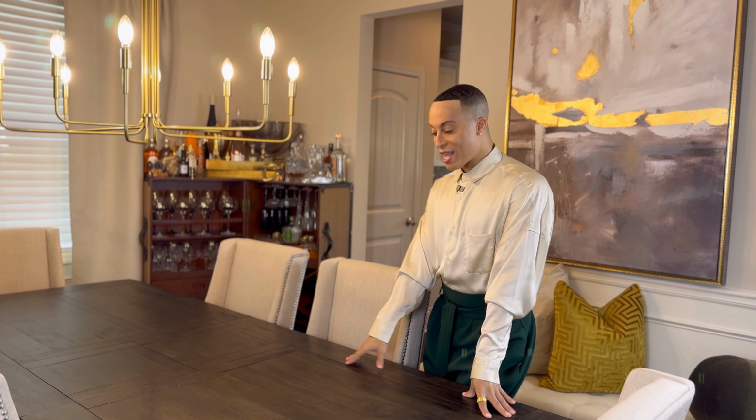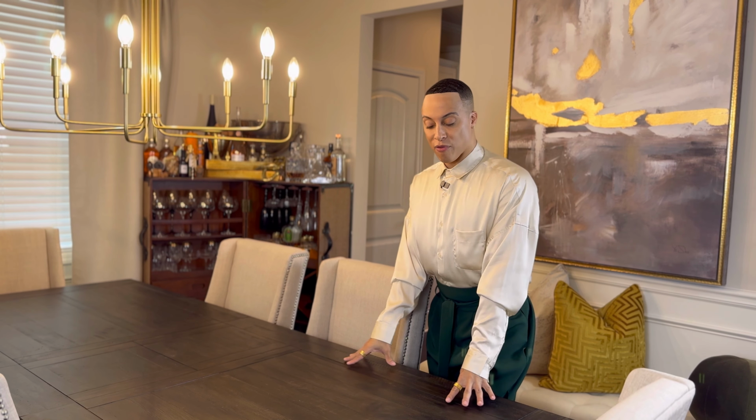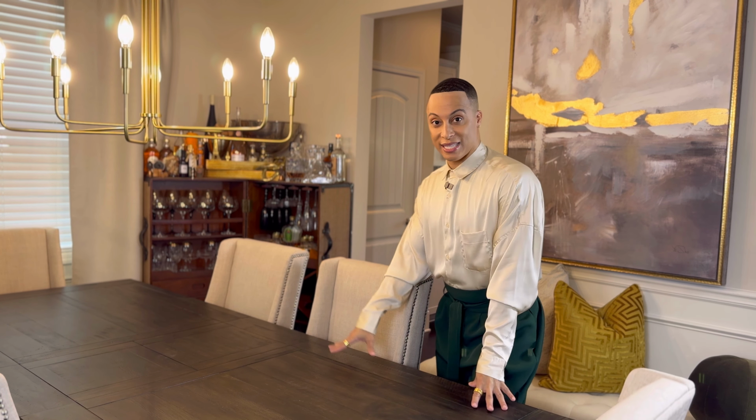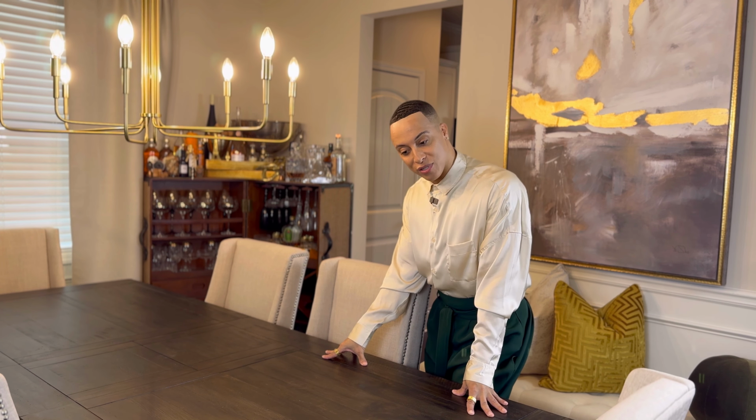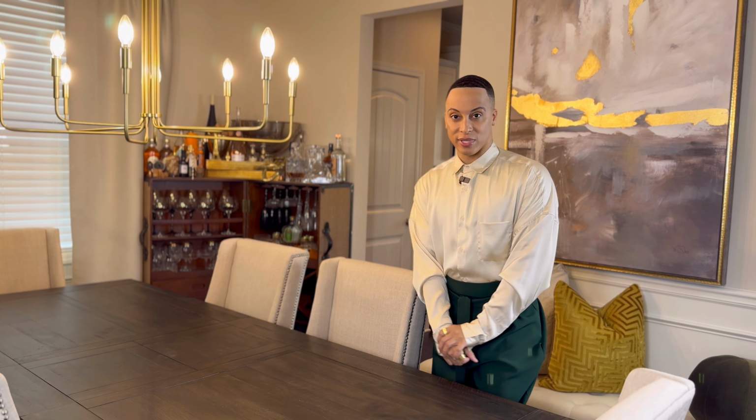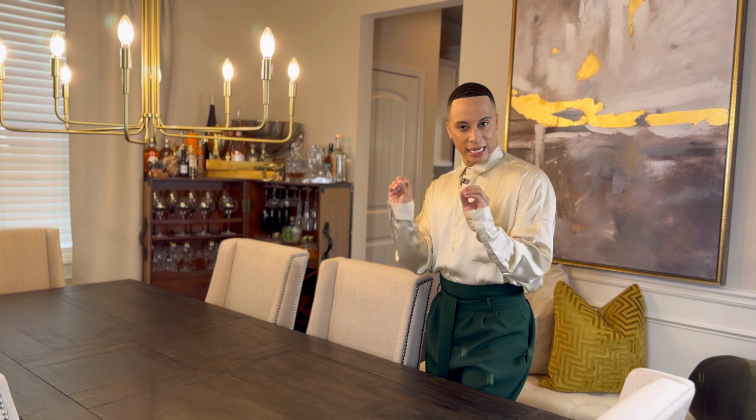So, this table here, which I got from American Signature Furniture, allows me to sit right here, as you see, six people, and even move it up to 10 to 12. I'm going to link the table for those of you that are interested in it, but we're going to only, again, set the table for six people. We're going to keep it small and intimate and sexy.